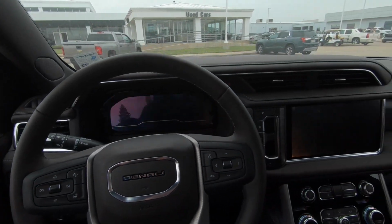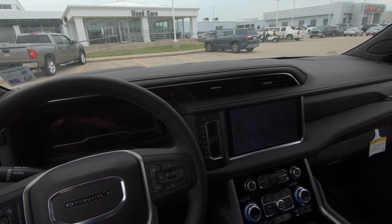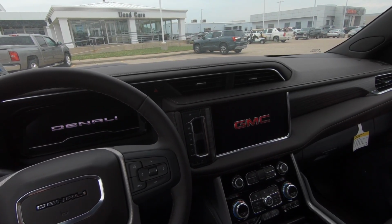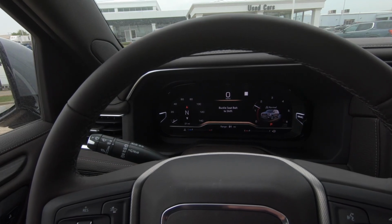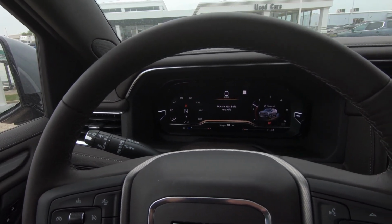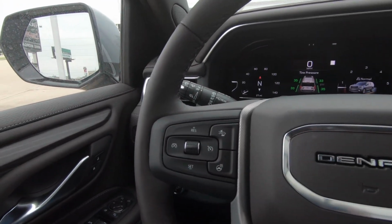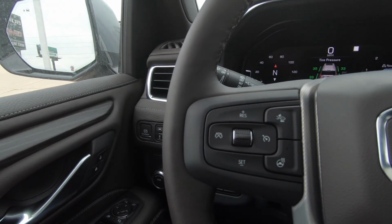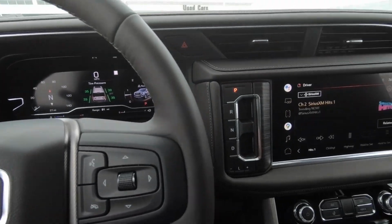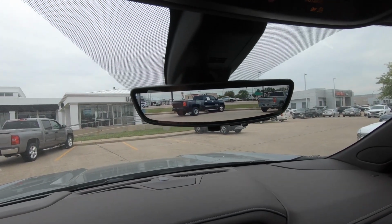And here is something that I just think is awesome. Taking a look at the graphics on the instrument cluster and the center screen right there, GMC has really stepped up their game for 2022 with all of the changes here within the interior. And as I give you a look at the steering wheel mounted controls, you might be wondering, well, Tom, tell us exactly what the price of this model in the video today is. $80,825. And that does include the camera mirror.